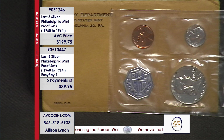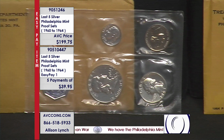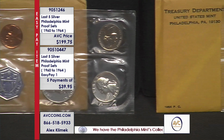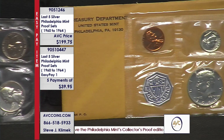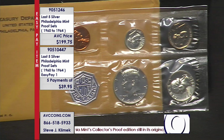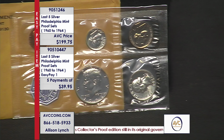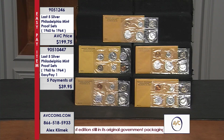So again, $199.75. Our competition has the same exact sets for just under $400, $393. We are almost $200 less. Theirs are in a repack, the Capital Plastics holder. Ours are in the original government packaging, which is usually a big premium. Tonight, just the way we do business.